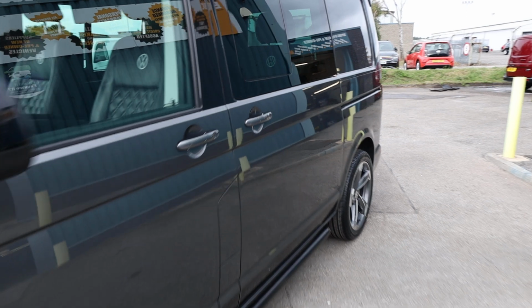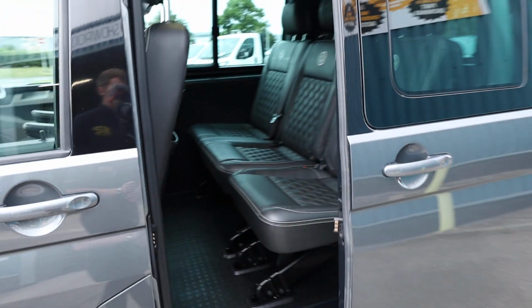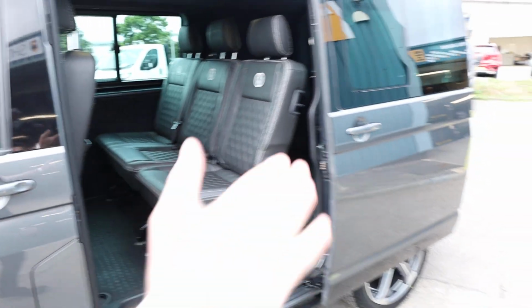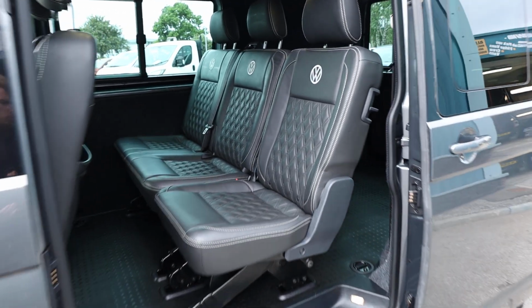But it's a tiny little one there on the side loading door, and I say you do have twin electric side loading doors. There's three different ways that you can operate these. One is on the actual door itself, one is on the dashboard, and another is on the key. So that's all you need to do from the outside. Pull the handle and the door will open and do all the work for you.